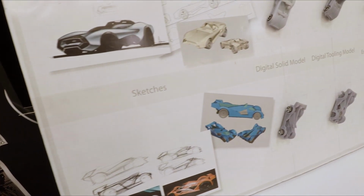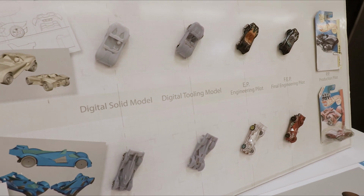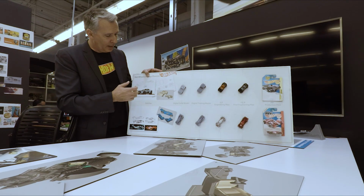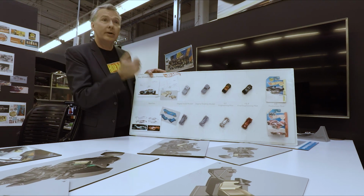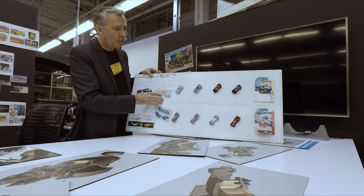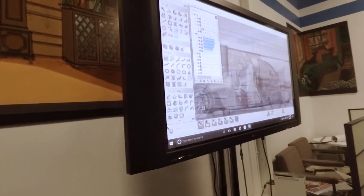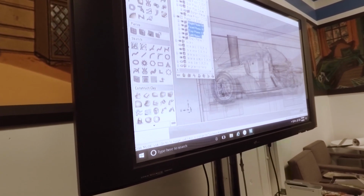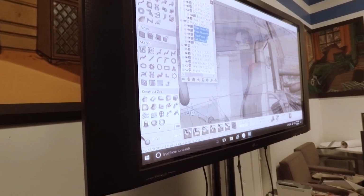Once a sketch is finalized, their artists start creating digital solid models, which is essentially the same as 3D models, though with one major difference. Most 3D models you see in animation or other artistic work are typically hollow on the inside. A digital solid model isn't. It actually has simulated viscosity and hardness, which allows the artist to sculpt it as if it were clay.